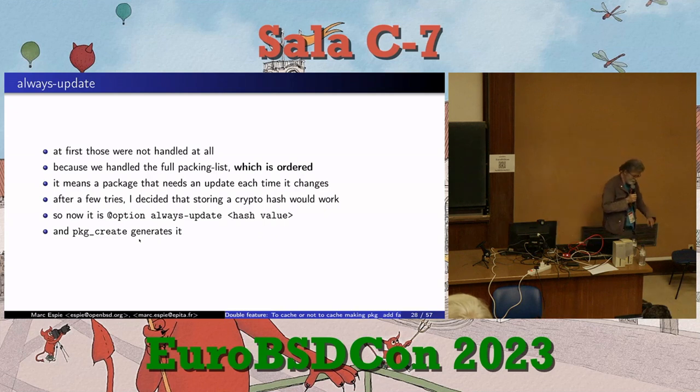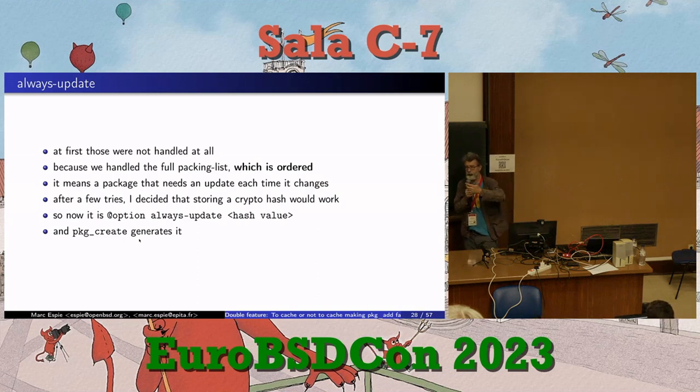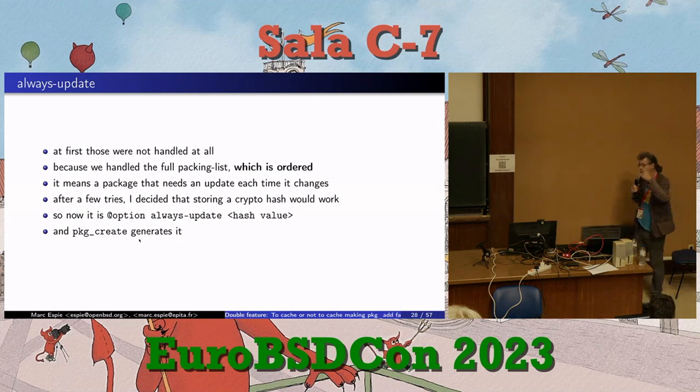Again, details, always update. Why is it a problem? So historically, an always update package is something where instead of just looking at the usual update information, you're going to look at the whole packing list, and if anything changes, it means you have to update the package. Like for instance, one file is not exactly the same, it doesn't have the same checksum, and it needs to be updated.